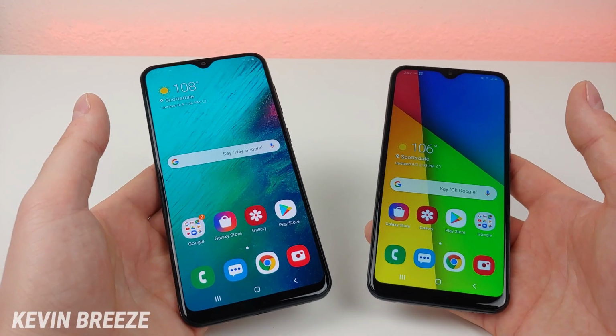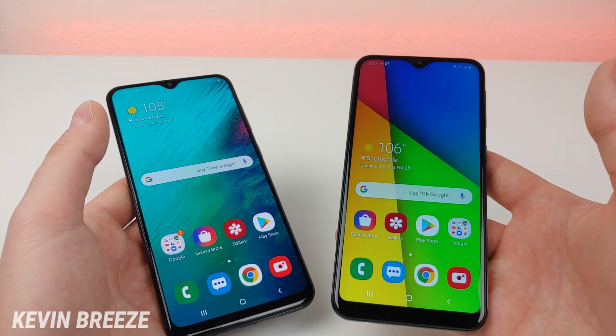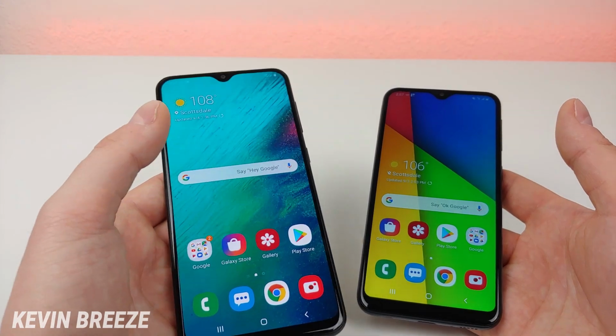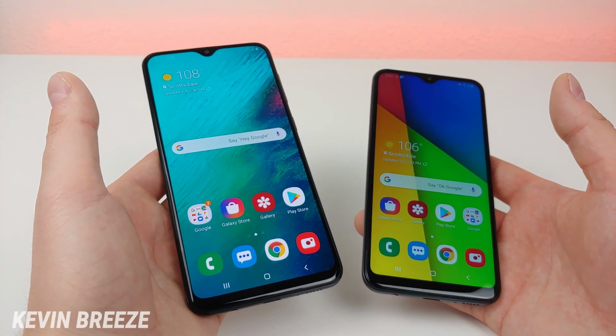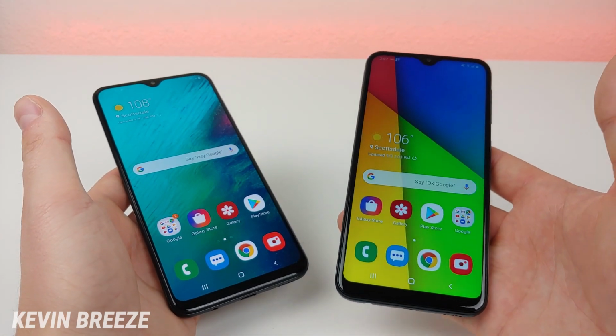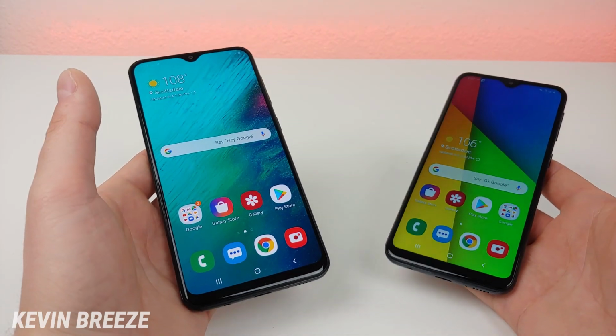Now the Samsung Galaxy A20 features 3 gigabytes of RAM, and the Galaxy A10e features 2 gigabytes of RAM. So we are getting an extra gig of RAM with the Galaxy A20. Now with the Galaxy A20, we are getting the Samsung Exynos 7904 processor, and with the Galaxy A10e, we are getting the Samsung Exynos 7884. So they are different processors.